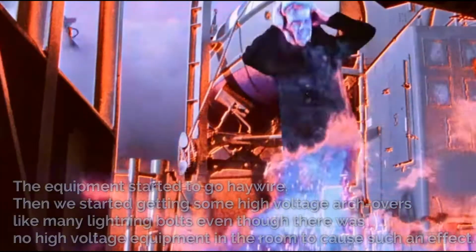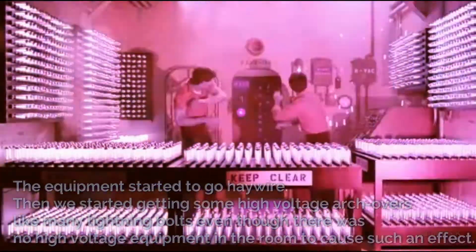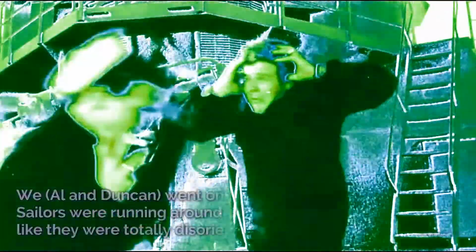The equipment started to go haywire. Then we started getting some high voltage chargeovers, like many lightning bolts, even though there was no high voltage equipment in the room to cause such an effect. We went on deck.